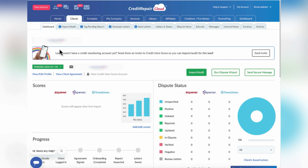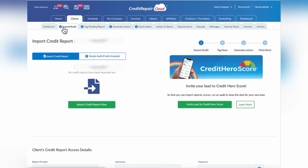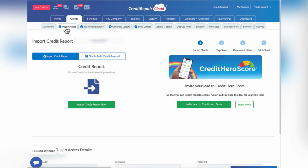And in this case, you can pretty much get to many of these tabs up here right from the dashboard. So at this time, we want to go ahead and import the client's credit report and provide them with a free credit analysis. So there's two ways that you can do that. You can hit the little green button right here that says report/audit. And you can also go to tab 1. Tab 1 right here is going to take you to the same location.